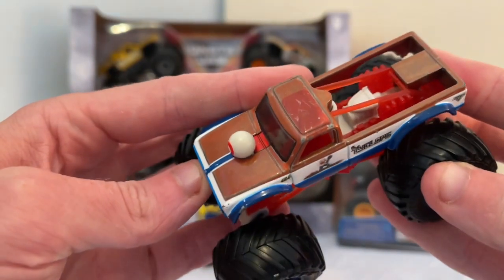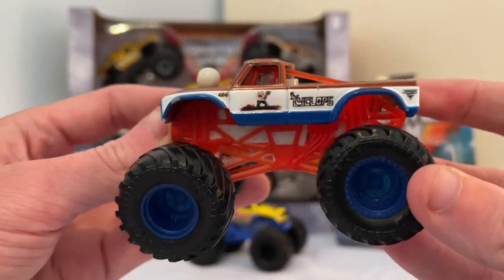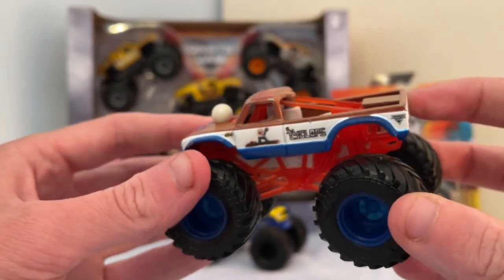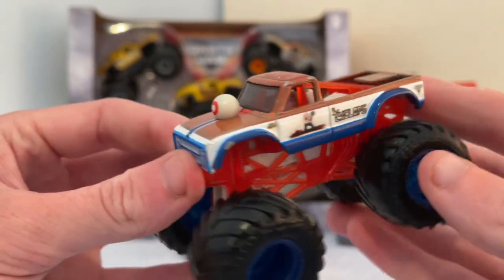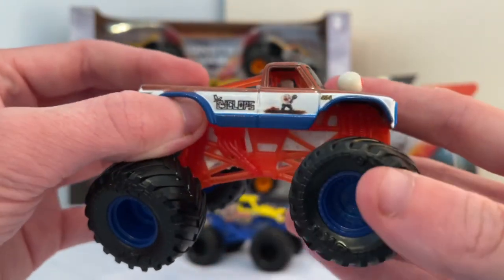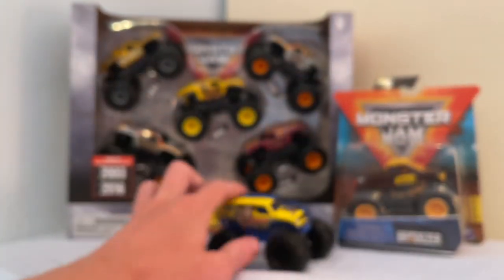I think this is in fact the colour change one, that if you make it wet it changes colours. I'm not sure though, so I will have to check that out at another point, but the colouring of the bodywork seems to match up with that, or the chassis, I should say.